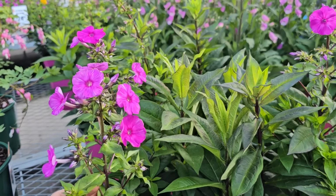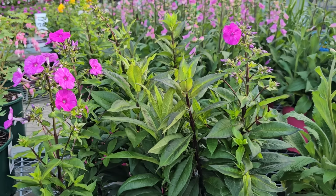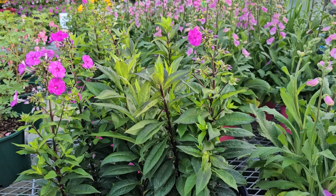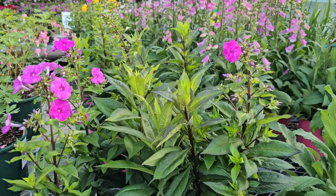And phlox, another really beautiful garden perennial. The thing to note about phlox is that they come in different varieties. So in spring, you'll have the ground cover phlox that is low growing. Then you'll get these garden phloxes, which are a bit taller and bloom at different times of the summer, depending on the variety. They come in different heights and different bloom times.